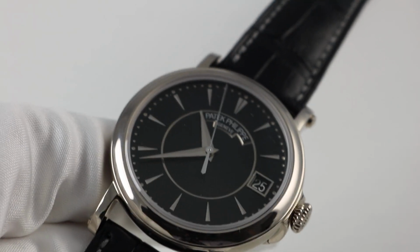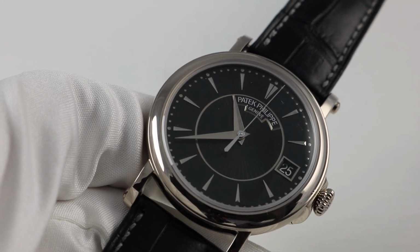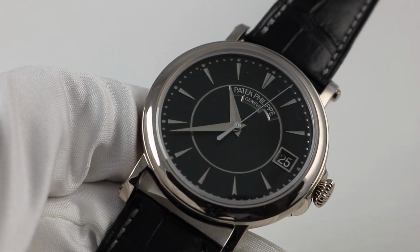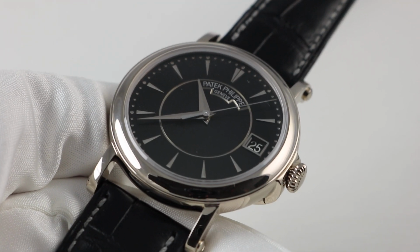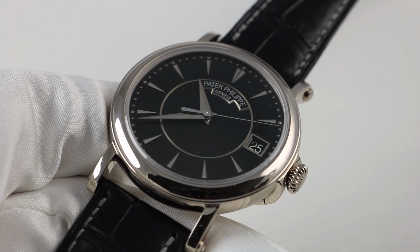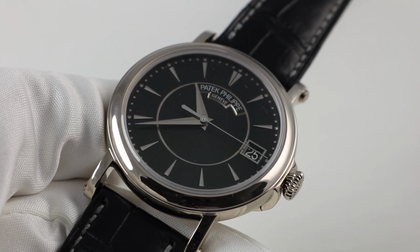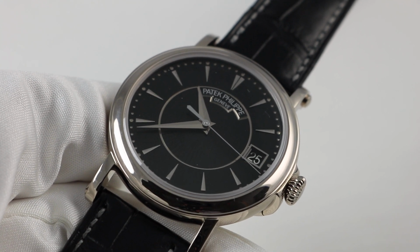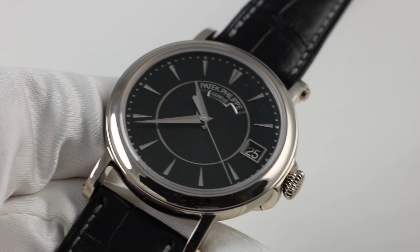So what's interesting is they do have another caseback Calatrava model. It's the reference 5227G, and what's interesting about that watch in contrast to this watch, number one, it's a slightly larger case at 39 millimeter as opposed to 38 for this case. But interestingly, that watch is only available with an ivory dial, not a white dial. It's not available with a black dial either. Again, it's just that ivory dial.